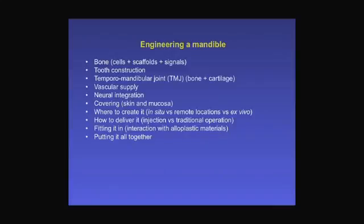How do we deliver it? If we could put it in through an injection rather than a large operation, that would be much better for the patient. Faster healing times, less pain. So that is also a technical issue. How do we get it to sort of fit in with what's already there? How do we get it to mate with the pre-existing bone? And then how do we put it all together? How do you actually integrate all these little pieces so that we end up with something whole?